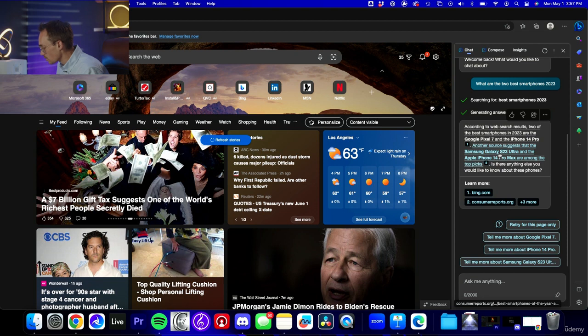You could click on it and do some more research. Here, it says another source suggests that it's the Samsung Galaxy and the iPhone 14, and that's from this other website here. So you can follow up Bing's train of logic and see if you think the sources that Bing was using to give you information are credible, which is extremely useful. And also you can just say, okay, between these two different sources, the iPhone 14 has shown up on both of them. So maybe that's the phone that I should go with.